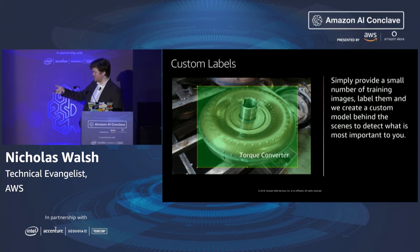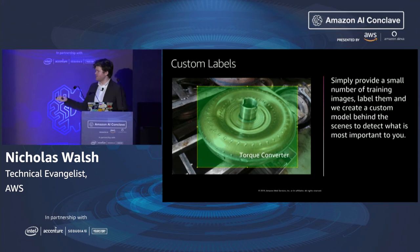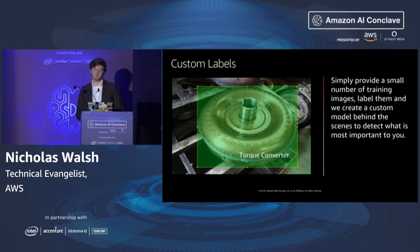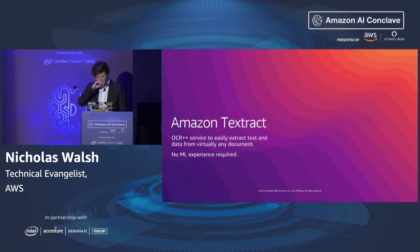Here, this is an obscure object, a torque converter for vehicles and cars. This is an obscure item that may not appear in our broad Rekognition model. But now you can essentially get the best of both worlds, where you can incorporate this edge case into Rekognition and still have it be a completely managed pay-per-request service. By supplying a small number of pieces of data, you can now get this functionality without having to wrangle the underlying infrastructure. Great.